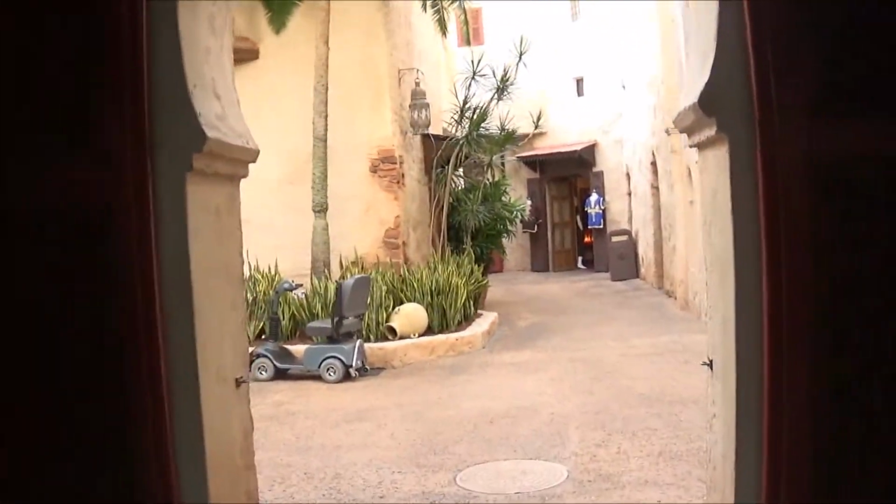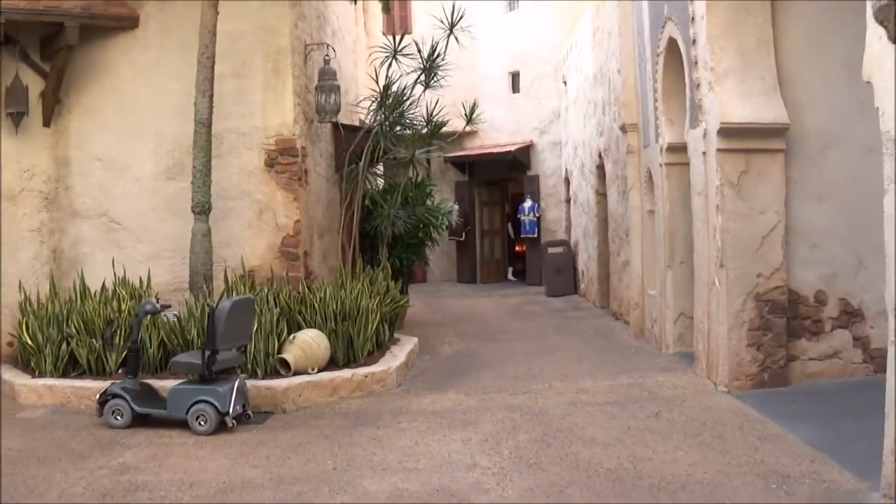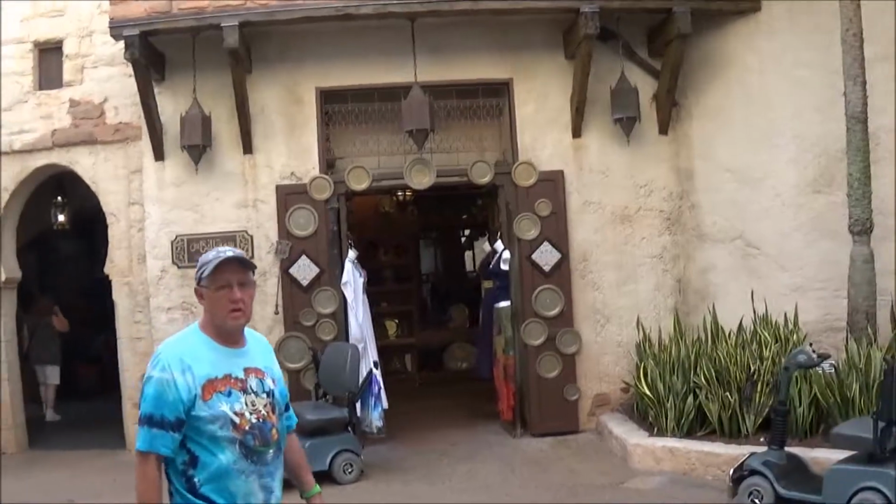Of course, you can go into that souvenir stand room right there. I'm not going to go through that door. I'll go through the outdoor one. But I always like sitting at the Fez house. I'm good right now. I'm grabbing my picture.